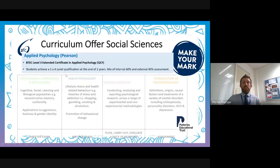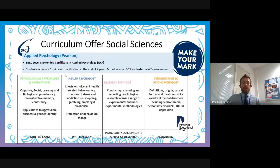The other qualification that we offer within psychology is a BTEC applied psychology option. So we offer this as a 1 A-level equivalent, so it's called an extended certificate. It's a 2-year qualification that students will study. In terms of the assessment, it's done through a mixture of internal and external assessments. And as you can see here, 60% of it is done through internal coursework assignments. So students undertake a research project, for example.